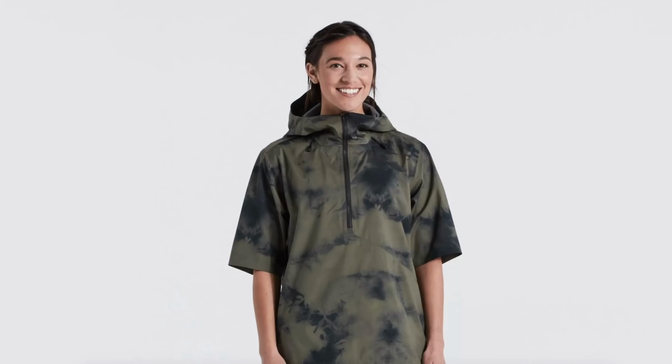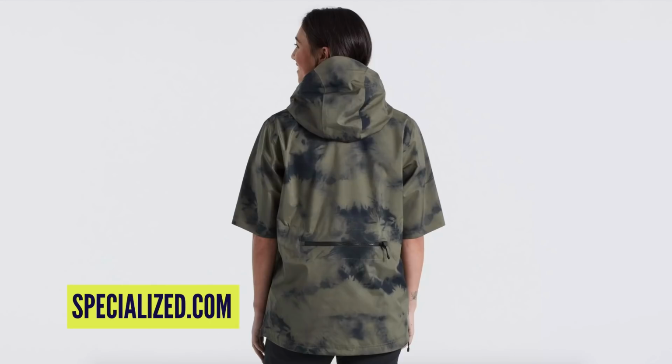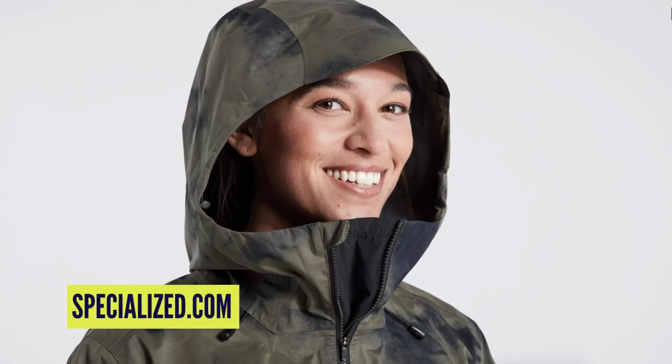Okay then, let's jump into news, and not too much going on, but the first thing I want to draw your attention to is this short sleeve anorak from Specialized. Yeah, a short sleeve anorak. So it's a waterproof, I think it's a 3-layer waterproof breathable jacket with a hood that fits over a helmet, taped seams, all that sort of stuff.